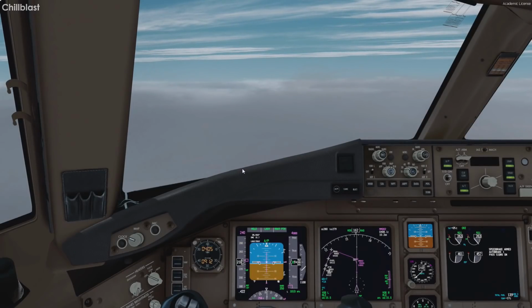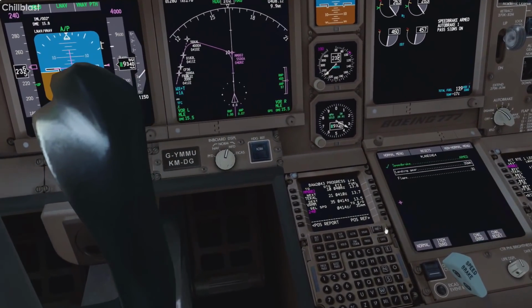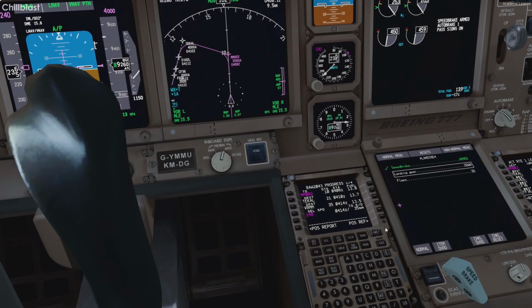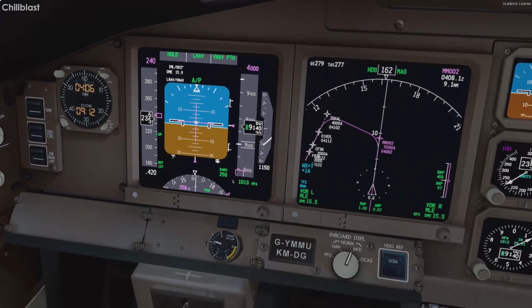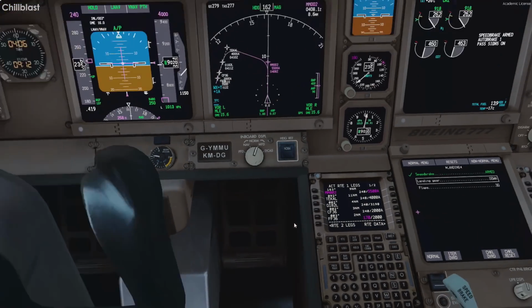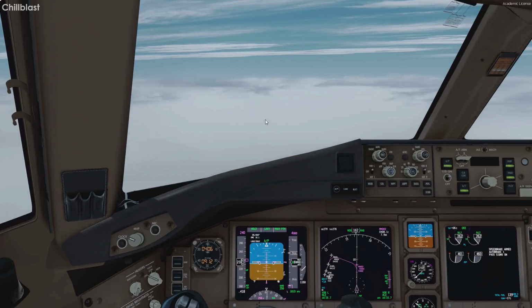Okay. So if we go back to the VNAV program page here, progress, sorry, we should be arriving at 4:14 Zulu, which is in 8 minutes. Cool. And we're going to have 13.5 tons of fuel on board. Even more cooler. Just in case you do need to do a go around if the visibility gets worse, and it's kind of hard to see the runway, but it should be fine.